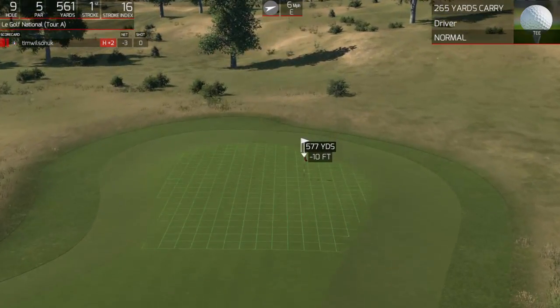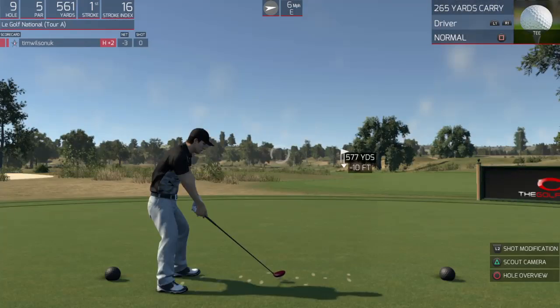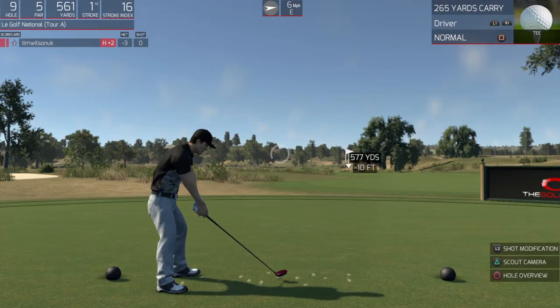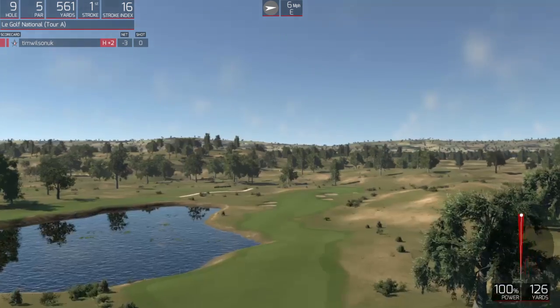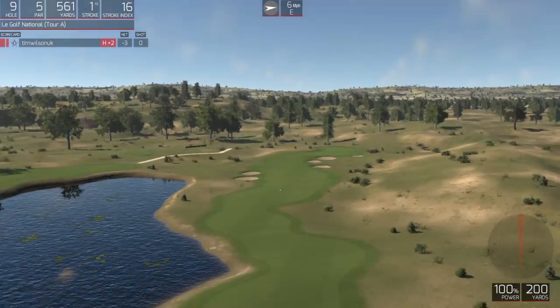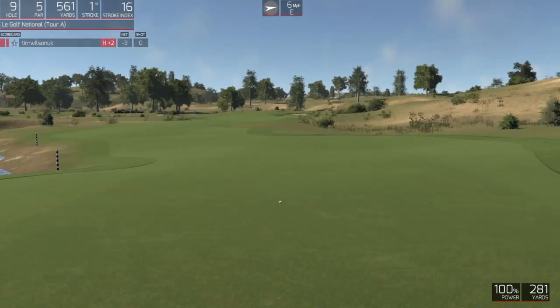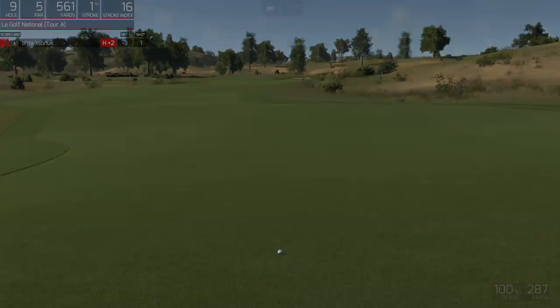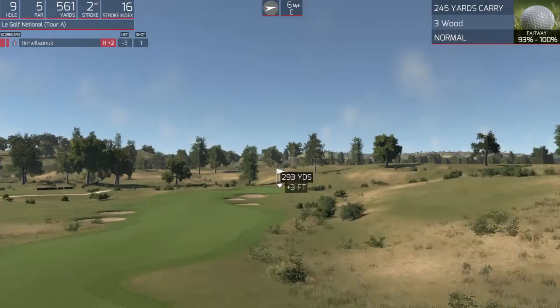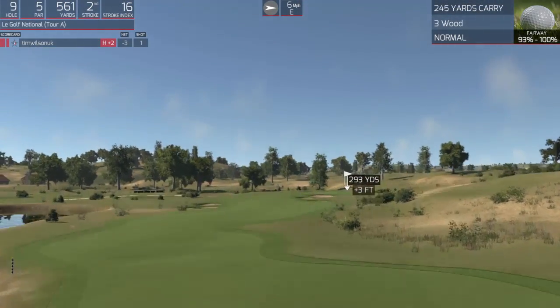But it's well presented, it's well manicured, and so far, I'll give you my thoughts at the end of the 9. But so far, so good. I am really liking this course. Alright, this ball is going to roll down to the left because of the contours of the fairway. Maybe not as much as I thought. 287, we're not going to get there in 2. 293, so not a chance, even though the green is incredibly long.